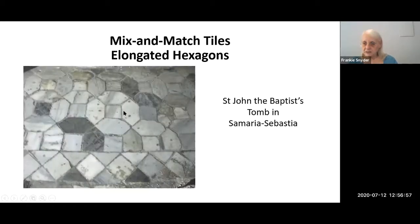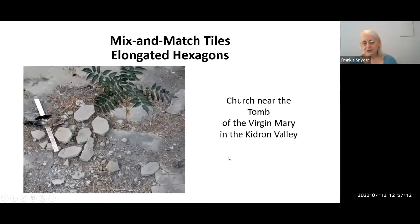Here's the one in St. John the Baptist up in Samaria Sebastia again. Here it's used in this particular pattern with one size of squares, and then they've cut off the edge of it to get these pentagons in order to make a straight edge along the side.